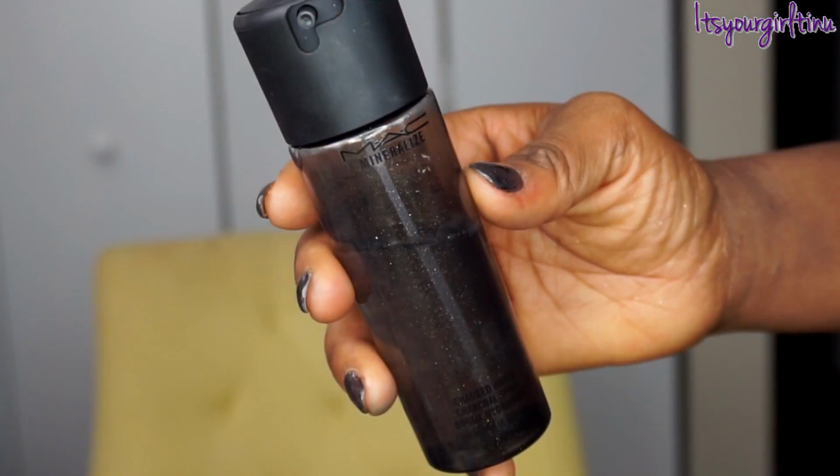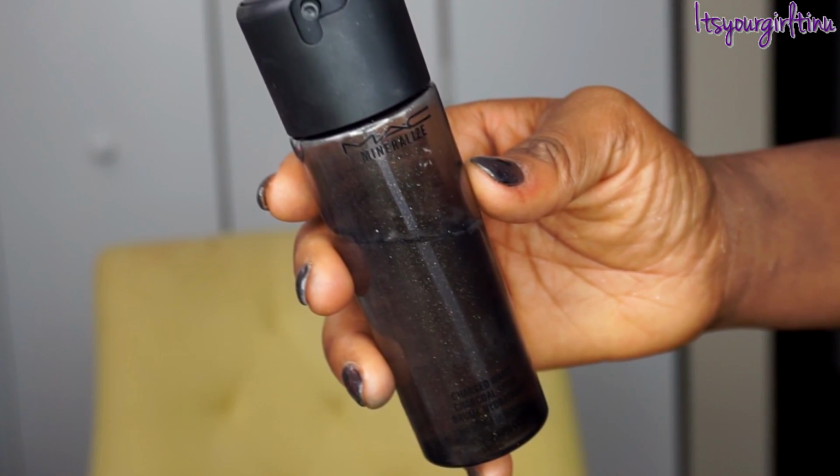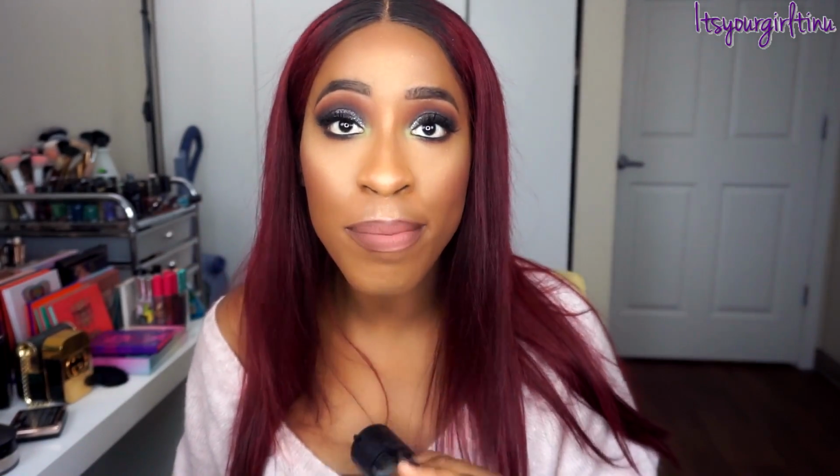My favorite setting sprays. We're going to start with this setting spray. This is the MAC Charged Water Charcoal Spray. Amazing, I love this so much. This is my second bottle. I still have another bottle as a backup because this literally makes my skin feel like skin. So if I'm feeling too powdery, too cakey or anything like that, this is a lifesaver. It just makes the makeup melt into the skin.